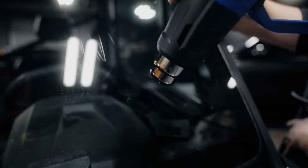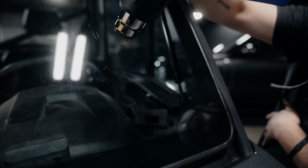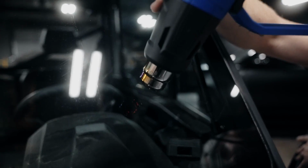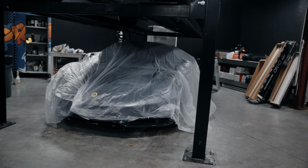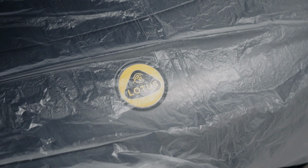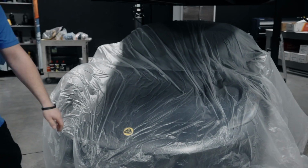Bro, isn't that cool? Nothing on the windshield. Here's your windshield protection. Pollen, am I right? Got to cover up the cars.